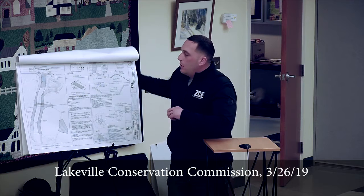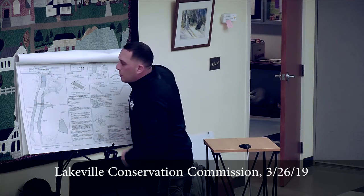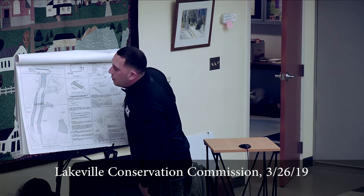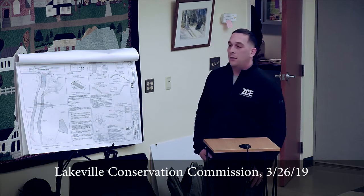How wide is Rhode Island Road out next? This is probably going to be wider and better than Rhode Island Road, right? Honestly, it's almost exactly the same width. Yeah, that's correct.